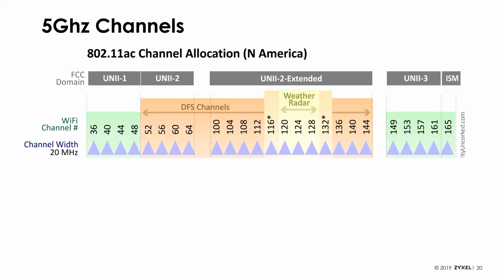So 5 gigahertz, it's a higher frequency, so the range is less. But look at this, you've got something like 25, 26 20 megahertz channels to use versus 3. So that was why there was such a big push, right? It solves these interference issues that we run into with apartment buildings and condos and office buildings where you've got a lot of devices in the same area. It allows you to increase your bandwidth and still not have to worry about overlap, or does it?